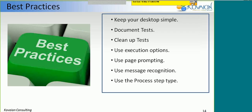Clean up the test. After recording the test, we have to review the test data in the test editor and correct the unnecessary actions taken, like extra clicks, clicks on wrong objects, and incorrect text entered into the text boxes.